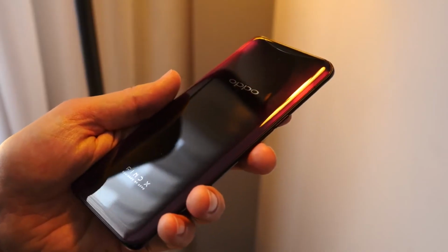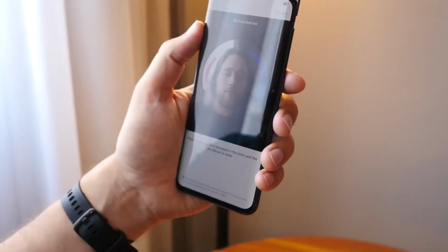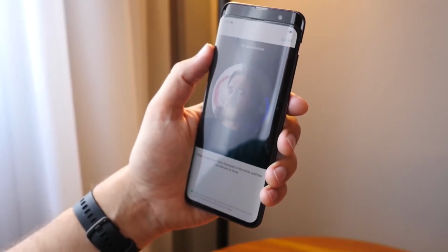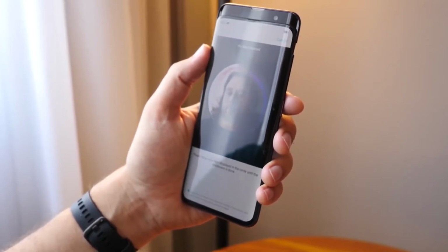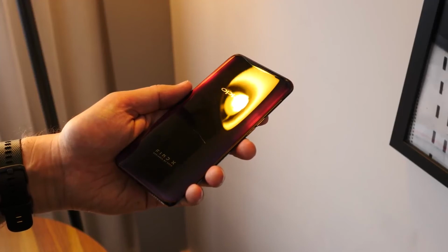Now, on first looks, it seems like a really high-end premium phone, albeit one with an unusual mechanical feature. Is it gimmicky? Perhaps, but it's a great way to announce the brand in Europe. It launches for an eye-watering €999 later this year in a handful of countries.